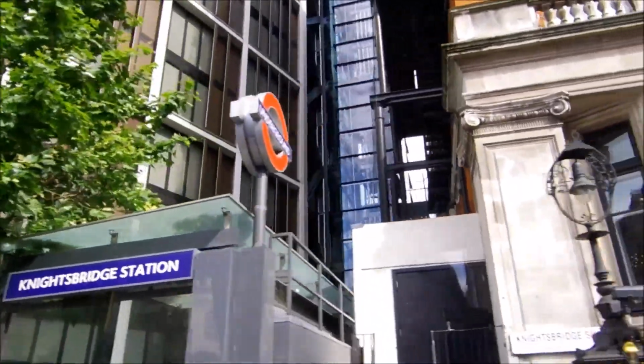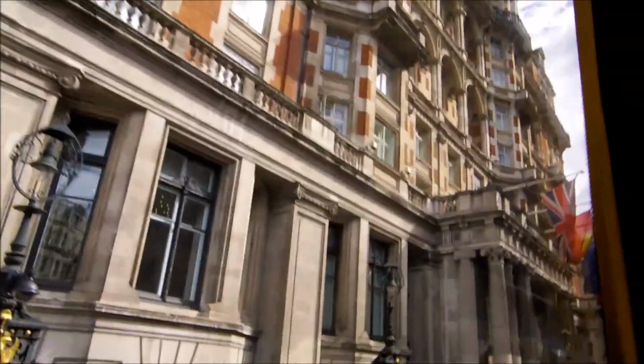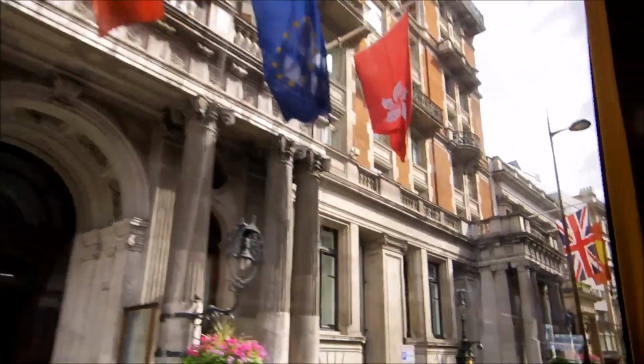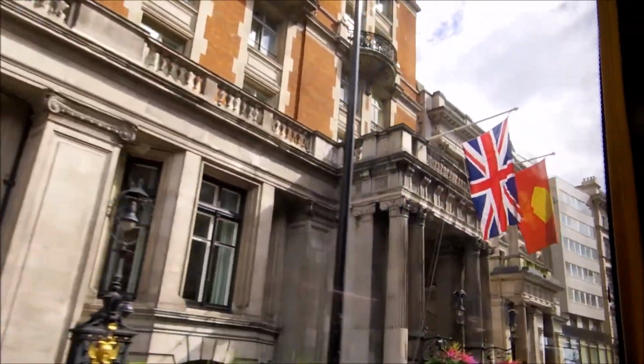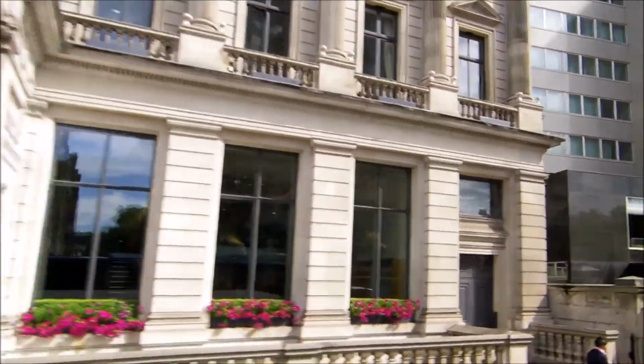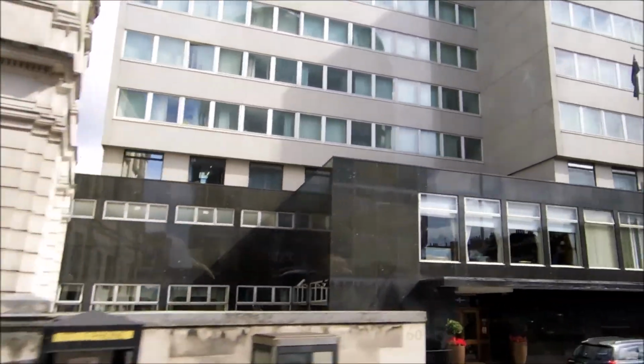On your left-hand side, this hotel with all the flags hanging down is a really lovely hotel called the Mandarin Oriental, and it's where Britney Spears used to stay when she came to London. But then poor Britney stopped staying in hotels and started staying in rehab centres, so we didn't see her for a while. Oh, sorry! That's a little bit mean, but it is kind of funny.